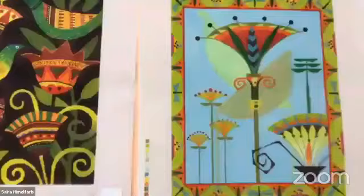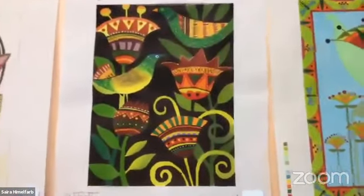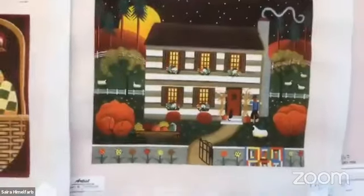Oh, yes. I love that. That's a Zecca, isn't it? So pretty. This is similar in a different color vein. Oh, wow. Beautiful. Oh, and that one's pretty. That reminds me of fall. That's a nice one too. That's a great design.